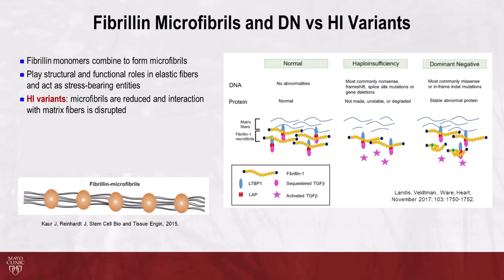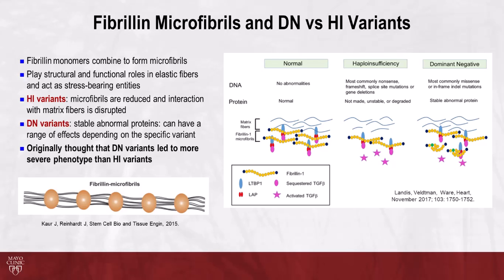So again, these haploinsufficient variants will lead to a reduced number of microfibrils, and the dominant negative variants will produce a stable abnormal protein and can have a range of effects depending on the specific variant. But prior to us publishing on these variants, I think our first publication was 2015, prior to that, it was thought that these dominant negative variants actually led to a more severe phenotype than the haploinsufficient variants.